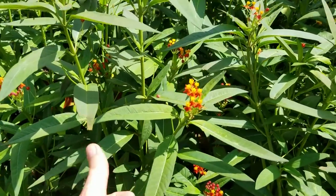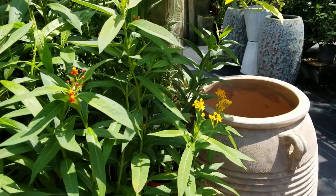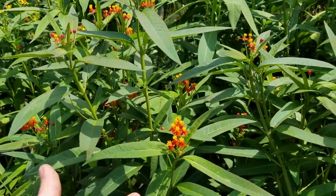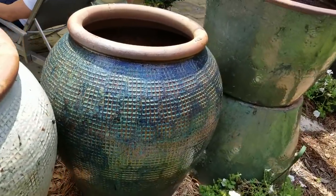Asclepias. I cannot find the regular Karasevakia variety at home. I can only find these yellow ones. I got what I thought were these, and they bloomed and they were the yellow variety, which is fine, but I like these a little better. Oh, I like the trough planters too. Ooh, that is beautiful.